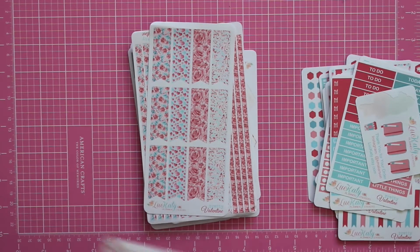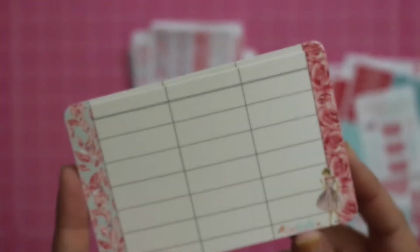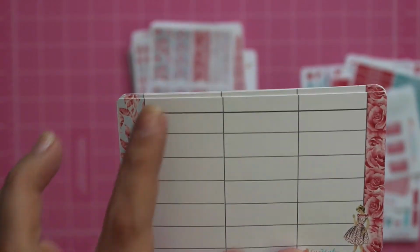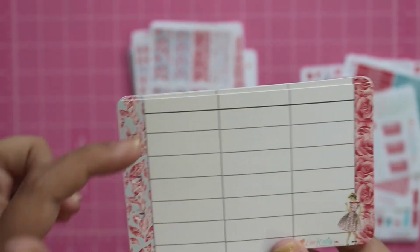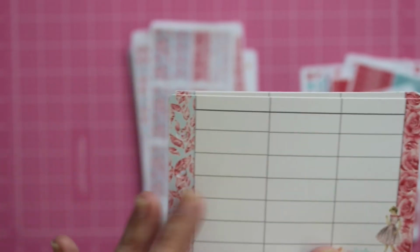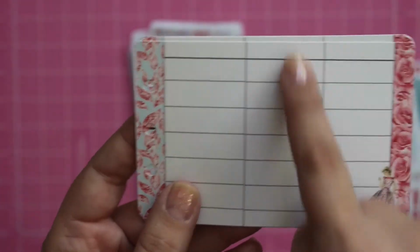Now, usually when you order the kit, she also will send you some of the cards. And if you've watched any of my previous videos, you've seen how I use these. You can stamp or write in categories at the top and use it for whatever you'd like. I tend to use it for meal planning, errands. I don't know why I'm drawing a blank. Oh, I'll do meal planning this week.